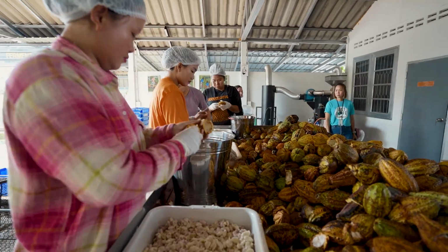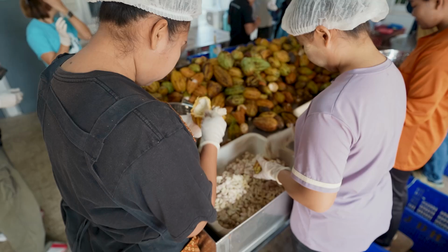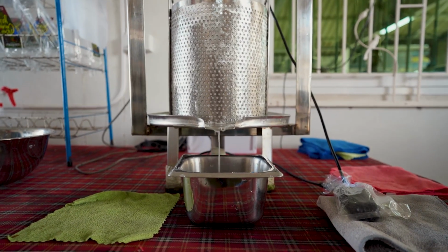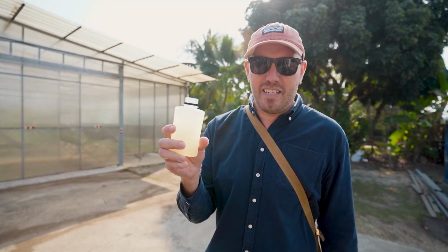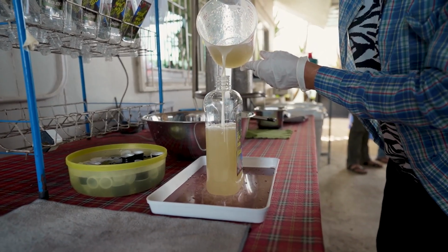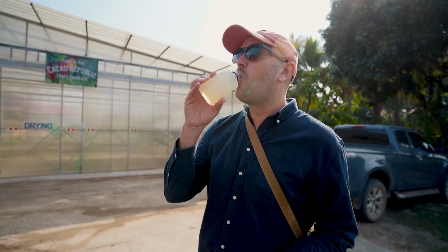After cracking the pods, you remove the beans, which are surrounded by pulp. Speaking of pulp, something I didn't know is that it can be used to make cacao juice. I didn't even know this was a thing, but this is cacao juice that they make, and they have to freeze it, otherwise the fermentation process just goes a little bit crazy, and then it doesn't taste as good. So anyway, I've never ever heard of this. I'm going to try it now.